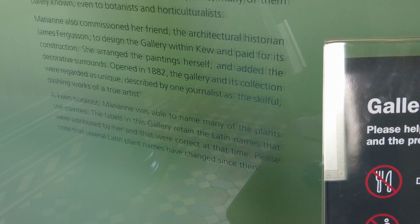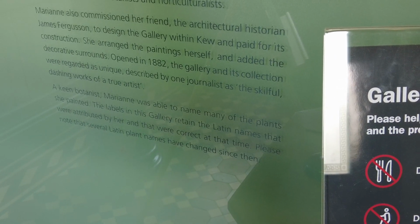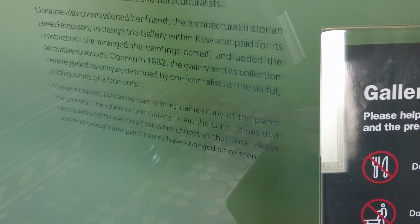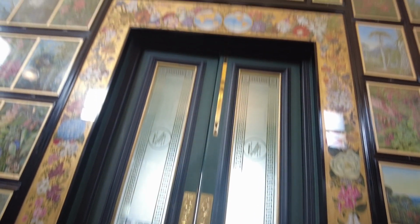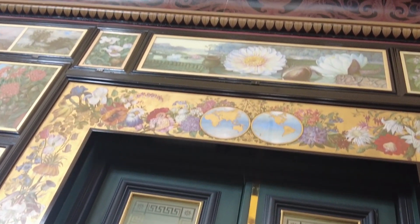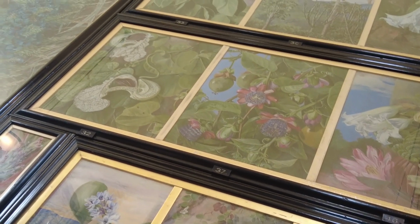Marianne also commissioned her friend, the architectural historian James Ferguson, to design the gallery within Kew and paid for its construction. She arranged the paintings herself and added the decorative surrounds. Opened in 1882, the gallery and its collections were regarded as unique, described by one journalist as the skillful, dashing works of a true artist, a keen botanist. Marianne was able to name many of the plants she painted. The labels in this gallery retain the Latin names that were attributed by her and that were correct at that time. Please note that several Latin plant names have changed since then.